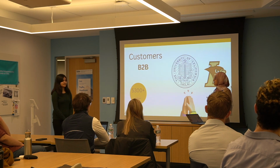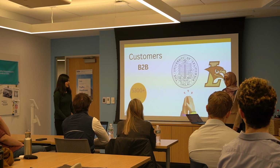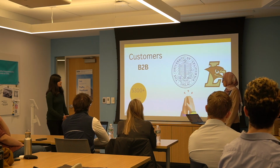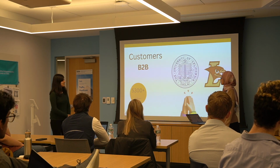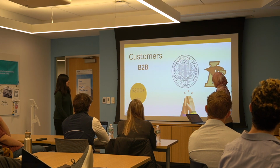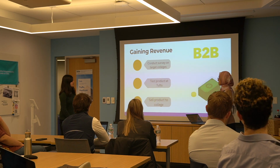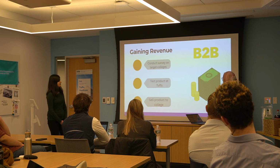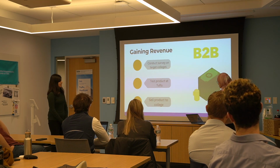Our business model is B2B, business to business, and we have a large market because there are over 5,000 colleges in the US alone. This problem of study spot scarcity is being faced by colleges like UCLA and Lehigh at the moment. Our plan for gaining revenue is to first conduct a survey on target colleges, test the product at Tufts, and based on our results from the survey, sell our product to the target colleges.